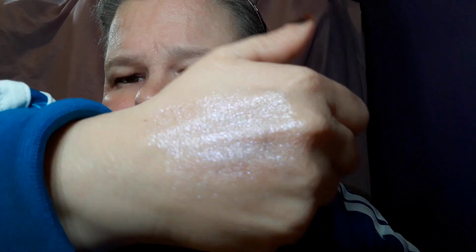I don't normally wear highlight, and I don't have any foundation on, so I'll go ahead and put liquid highlighter on. I don't know if you guys can see it on this side because of the light, but there it is on that side. Very pretty. Really, really pretty, and very, to me, wearable. Definitely a gorgeous color. I really like that color.